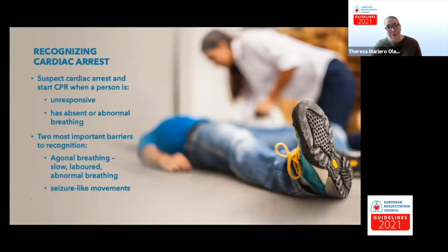So the first step in assisting someone with a presumed cardiac arrest is recognizing that they are actually in cardiac arrest. Cardiac arrest should be suspected in any person who is unresponsive with absent or abnormal breathing. Now, agonal breathing remains perhaps the most important barrier to recognition, along with seizure-like movements, which may occur at the beginning of a cardiac arrest.